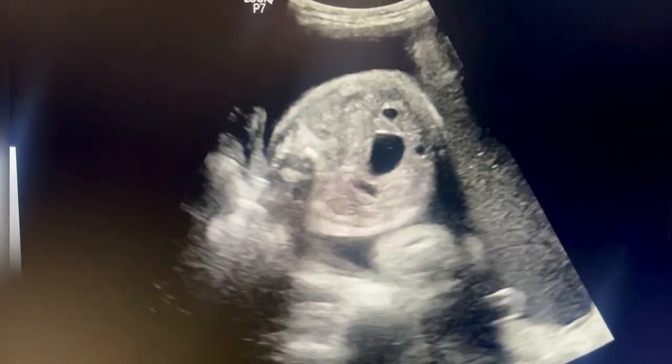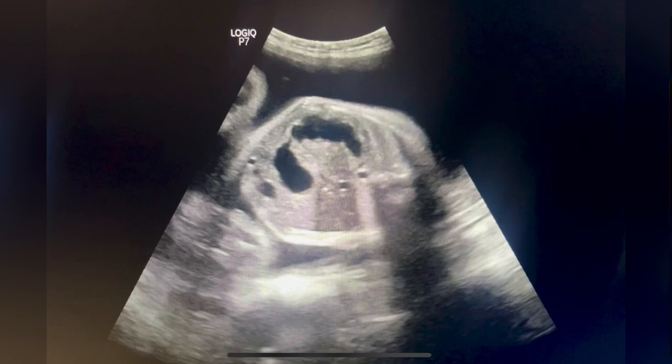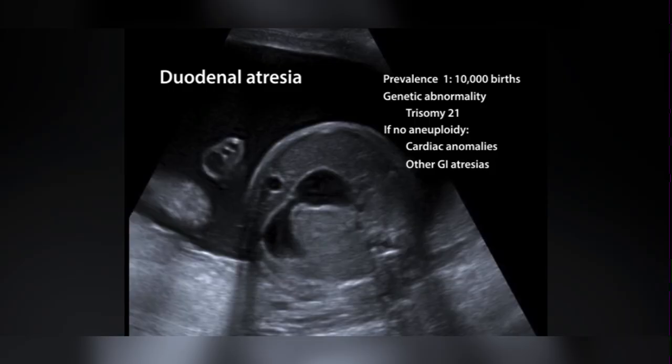Double bubble sign is positive. You can see that one bubble is the stomach, and the other bubble is a dilated part of the proximal duodenum. This is usually 1 in 10,000 births and is associated with trisomy 21.